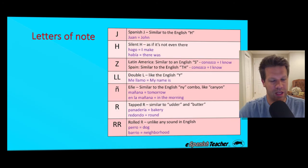Here are some letters that don't necessarily have two pronunciations, but they are interesting or different or challenging enough that I wanted to address them with you. The first letter is the Spanish J. It's similar to the English H. So the name Juan. Notice, it's not Juan or Juan, it's Juan. Okay, so the J takes on the sound of the English H, Juan. Say that with me, Juan. Okay, the word jueves. That's Thursday, jueves.